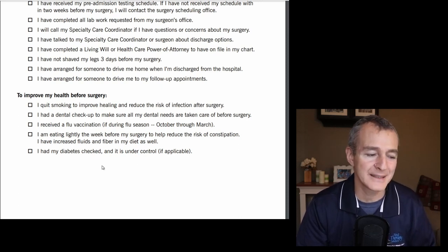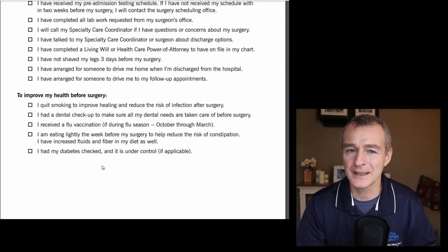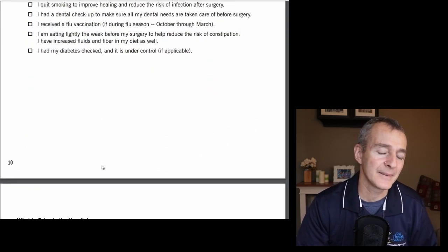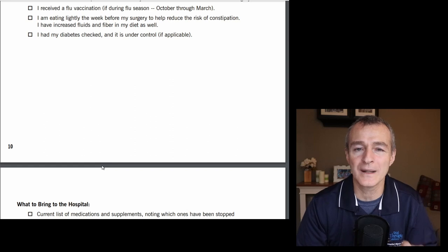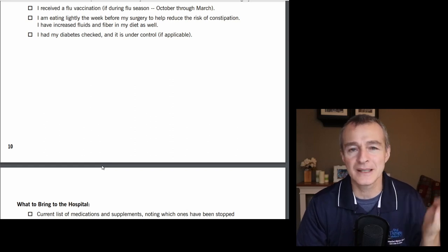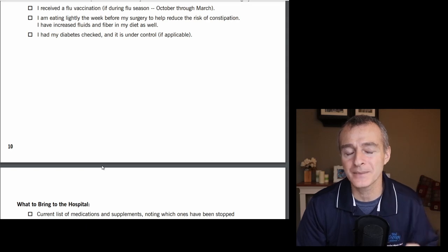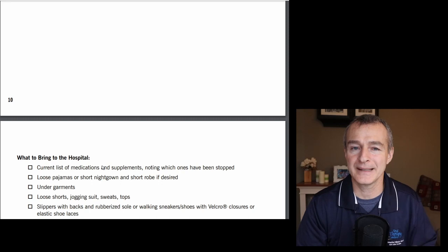I've had my diabetes checked. So hopefully if you are type 2 diabetic, you're monitoring blood levels, you're looking at that. And you know, talk to somebody, ask the question, well, what happens if my sugars shoot up to 200, 300? What do I do? You want to have a plan in place. Hopefully they don't, but you want to have a plan in place.